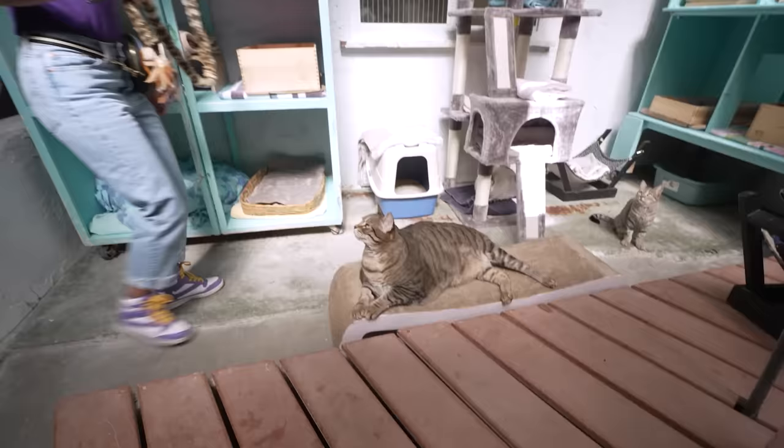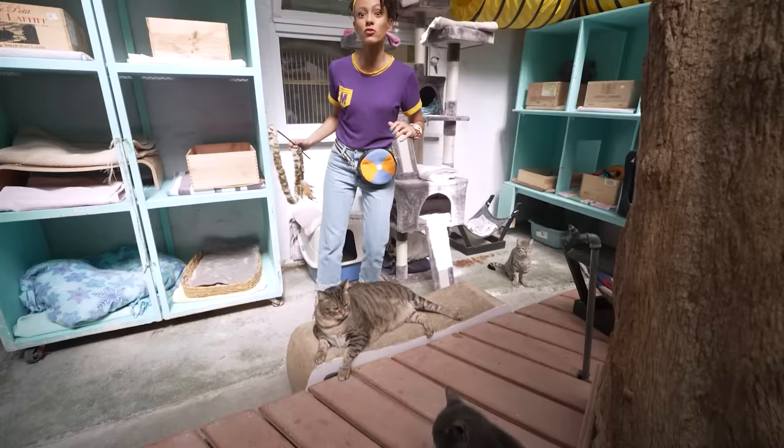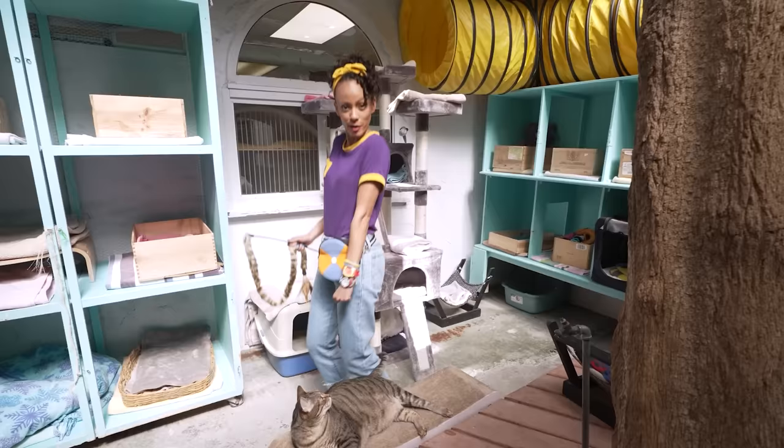Check it out. I'm in a cat room. This is where all the cats are hanging out, relaxing like this one. Whoa, hi, I'm Meekah. This room is so cool. There's a tree in here. Whoa, I bet the cats like to scratch on the tree. Maybe they scratch their back on there. Ooh, yeah.